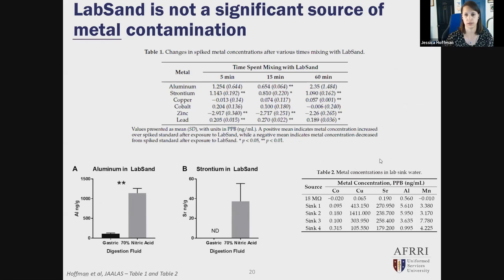So long story short, we were investigating the source of the aluminum as well as why copper was higher in the metabolic cage. And we did a series of spiked tests with synthetic urines. We did some digestions of the lab sand in different levels of acids. We had a gastric acid substitute as if they had eaten the sand versus a nitric acid, which basically destroys everything. And we found that there was some aluminum in the lab sand itself, but not to the point where anything was going to come off of the lab sand in just a urine type of liquid. You actually had to destroy the lab sand to have the aluminum come out.